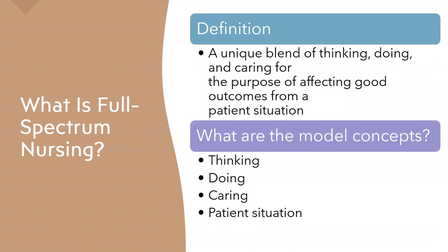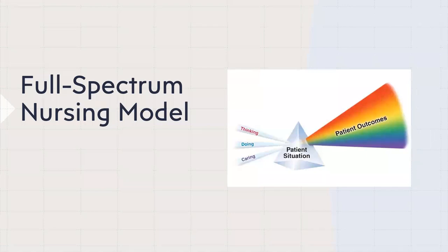Then we go into the full spectrum of nursing. The definition of this is a unique blend of thinking, doing, and caring for the purpose of affecting good outcomes from a patient situation. So the model concepts are thinking, doing, caring, and patient situation. Nurses use critical thinking in all steps of the nursing process. They also apply critical thinking to the 4 kinds of nursing knowledge and what they are doing for their patient. So this is a visual representation of that full spectrum nursing model. We put thinking, doing, and caring into each patient situation or interaction, and we have these wonderful rainbow patient outcomes.